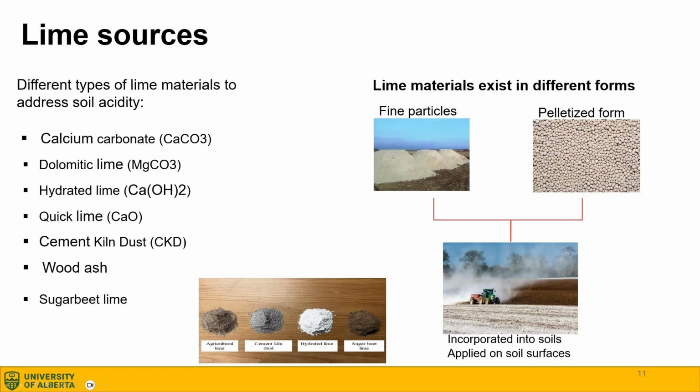And of course, the question is, with our no-till systems, people have asked, should we then just apply the lime on the surface of the soil, or should we incorporate it? My suggestion to every person listening who is interested in applying lime in their field is, please incorporate.